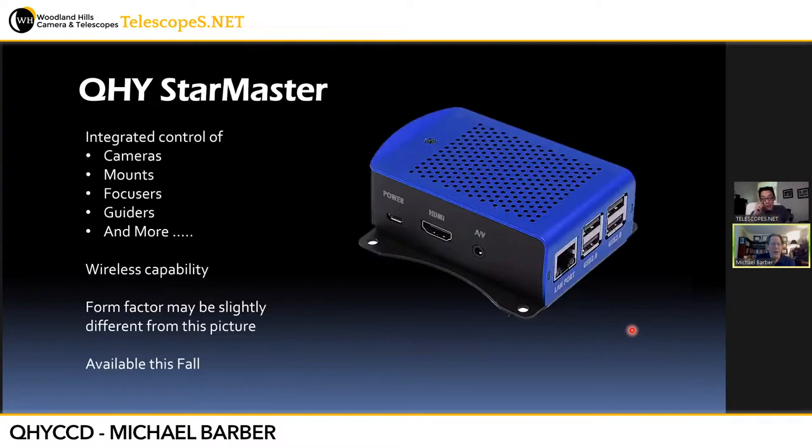Where did I land? Oh, here I was. Oh, the Starmaster. QHY started with the Starmaster some time ago. I should start out by saying the form factor of the Starmaster that's about to come out may be different than this. It might not look exactly the same, but this gives you an idea of what we're working with. It's very small. It's a couple inches square.